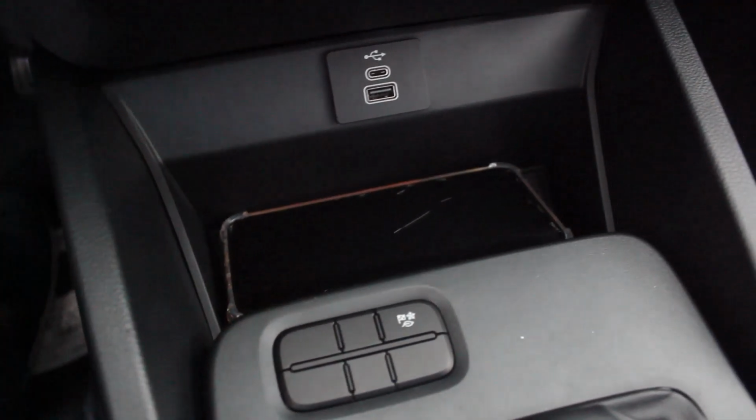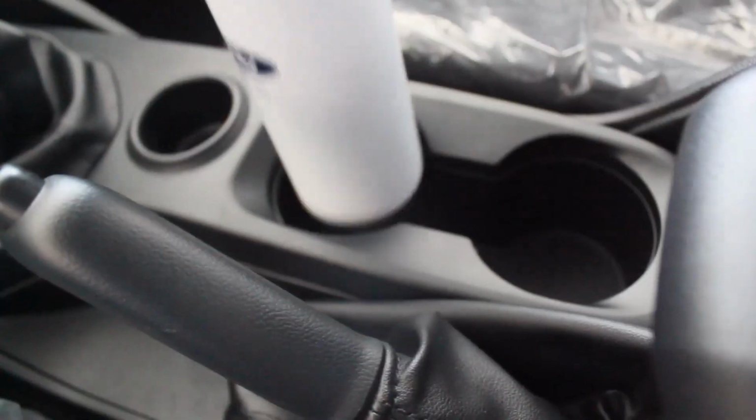Below the air conditioning controls, there's a cubby space, one USB-C port, one USB port, my phone fits. And you only have one functioning button here for your driving modes. And then here in the center console, you still have two cup holders, a manual handbrake, and then back here in the dashboard, I like there's a polymetal gray trim here on the dashboard, and then there's an extra storage here for your phone, glove box.